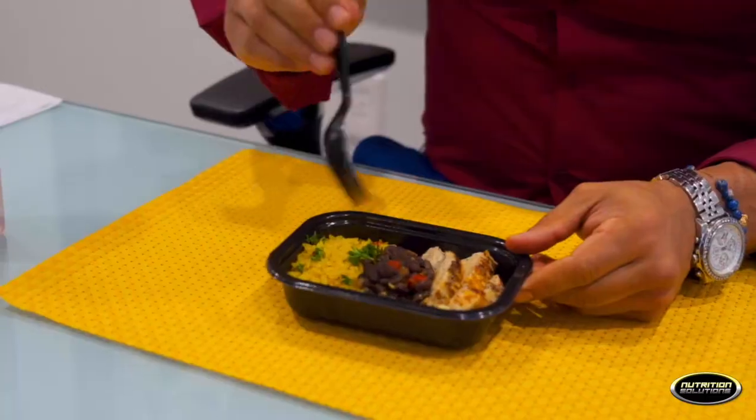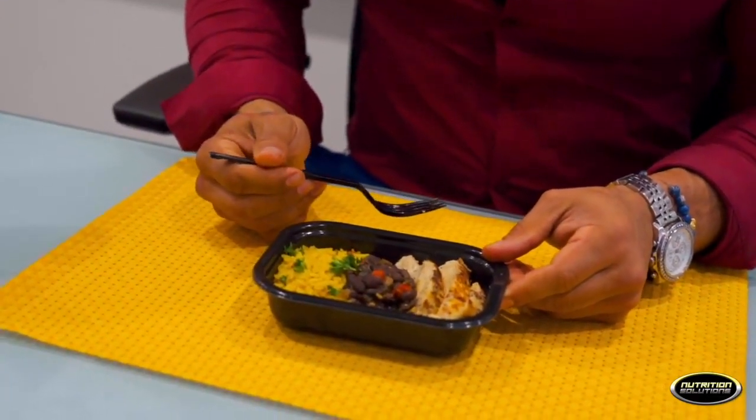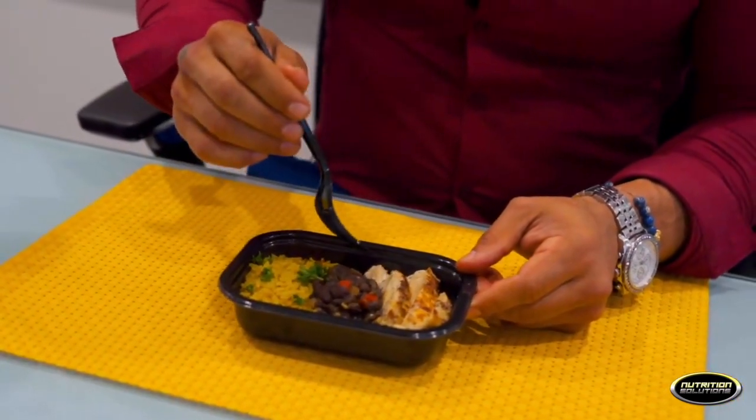All right, what's next? So next we have a chicken rice bowl. It's an all white meat diced chicken marinated in orange adobo. Okay.